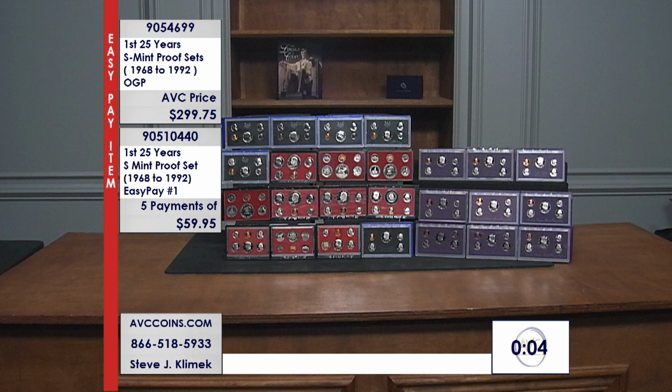Original government packaging, yes, that's what the OGP stands for, which means with the purple sets, you're going to have a certificate of authenticity added for the first time. All the earlier sets do not have that.